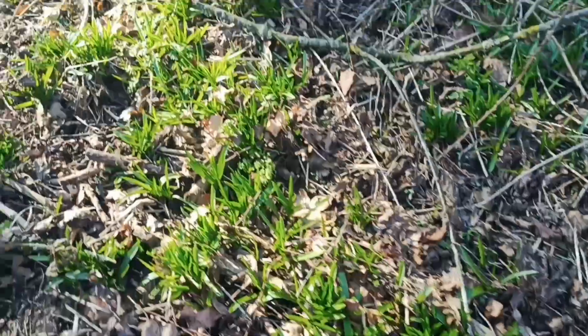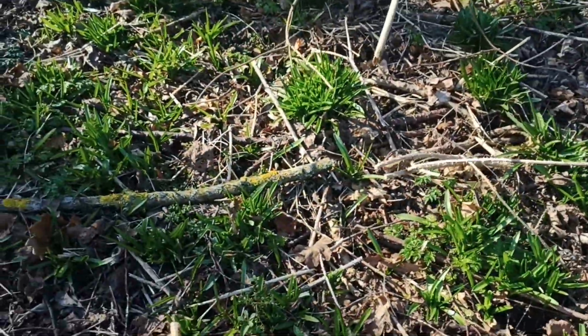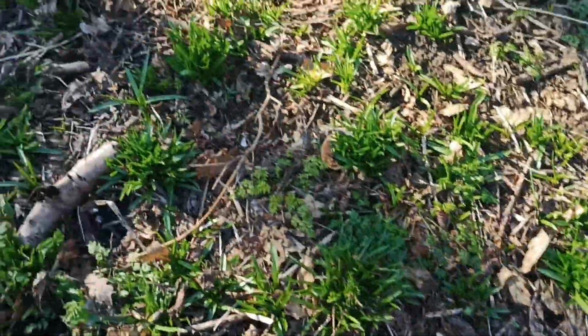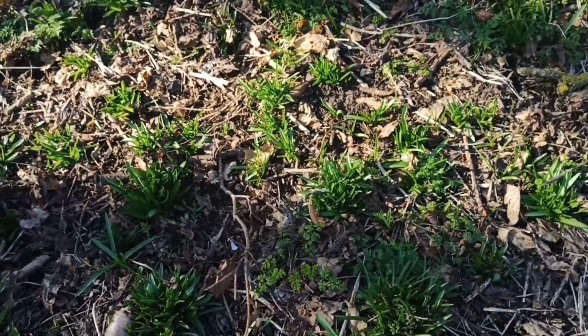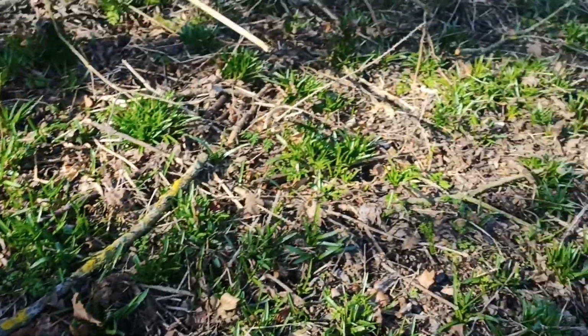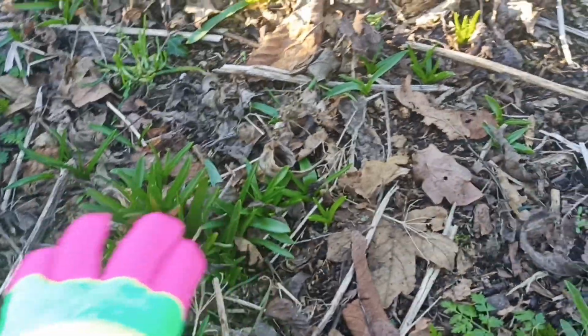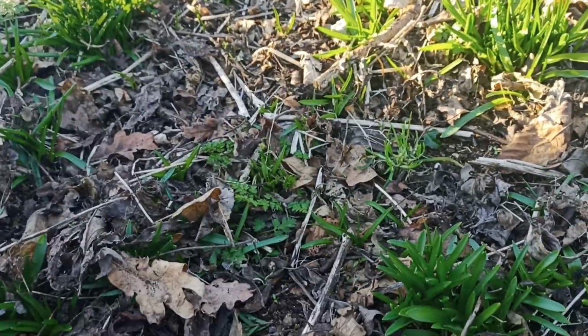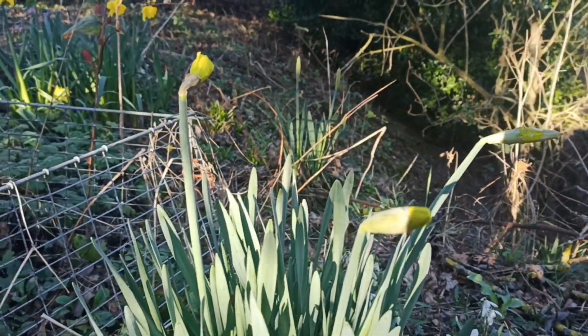There are even lots of bluebells coming out too. The flowers haven't come yet, but the bluebells are coming, and we're going to get them really soon. That's because it's getting into springtime now, and so everything is much warmer, and so the plants are coming. Here, that's so cool. We're going to have lots of blue around as well. That's so nice.